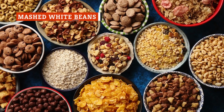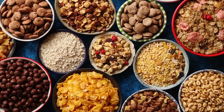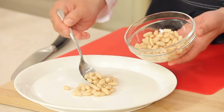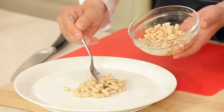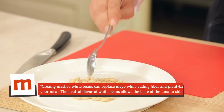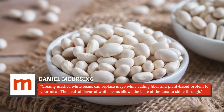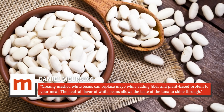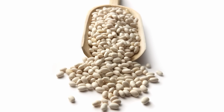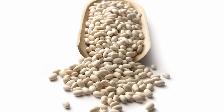If you've wanted to incorporate a bit more fiber in your diet, this is the way to do it, albeit a little unconventional. Daniel Mersing has come across some pretty creative options when it comes to playing up tuna salad, and mashed white beans, though not the norm, may just be the fiber-rich substitute you didn't know you needed in your next tuna salad. Mersing explains, creamy mashed white beans can replace mayo while adding fiber and plant-based protein to your meal. The neutral flavor of white beans allows the taste of the tuna to shine through. Of course, when using mashed white beans, you'll want to make them into a smooth puree to ensure that you aren't getting a bunch of tiny bean pieces in your tuna salad.